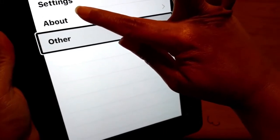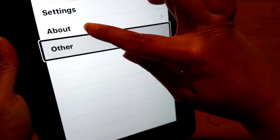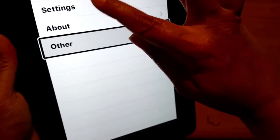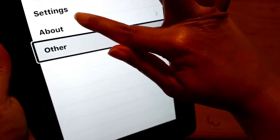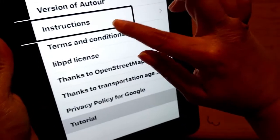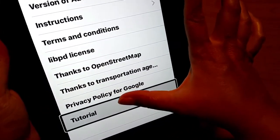In the About menu, the most important options are the tutorial and the instructions. So the instructions and the tutorial. So I'll just show you here. Button. Selected. About. Menu. Back button. So we got the tutorial right at the bottom. Selected. Tutorial.